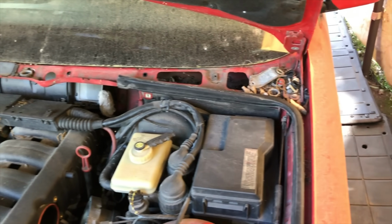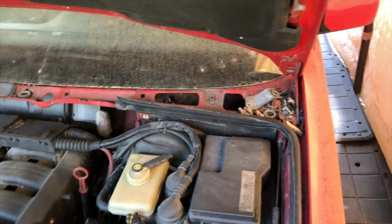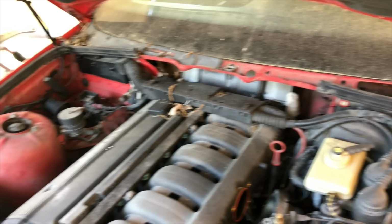It looks like I need a cowling trim piece. I don't know why that's been pulled off. I'll have to put all that back. But I probably just stole parts off of it at some point for my drift car. But yeah, this is the new sedan. It doesn't look like much, but hopefully later today I'll have it cleaned up.